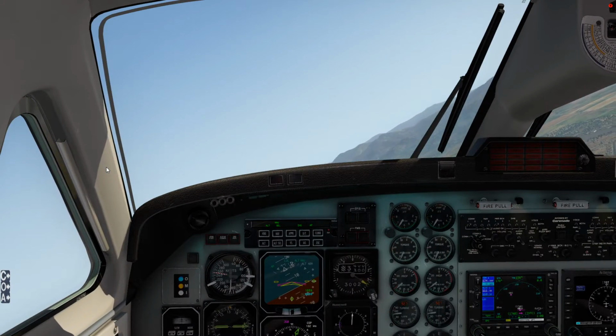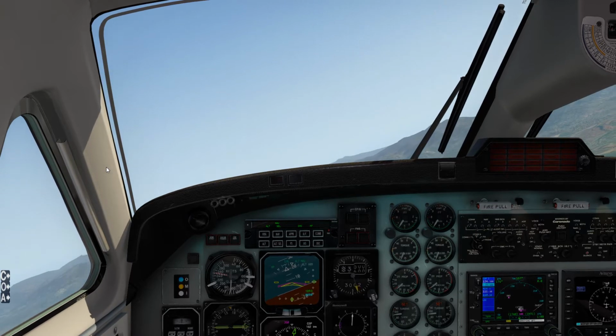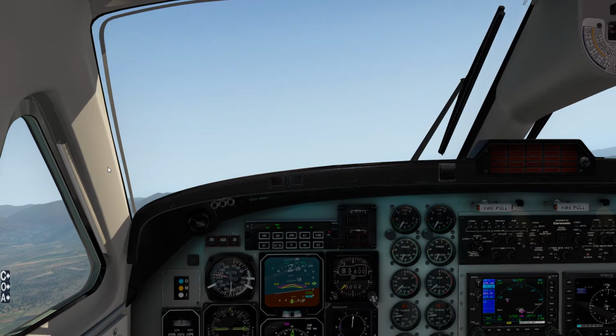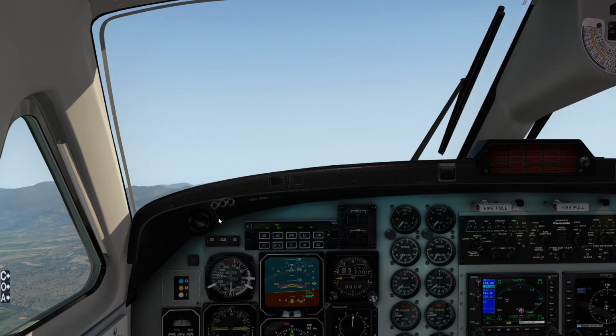Departure over 350 Kilo Tango, 3,400, climbing 11,000. We're 350 Kilo Tango, Cascade departure, radar contact. November 19698. All right, folks, so we're up. At or above 3,700. Wasn't pretty.